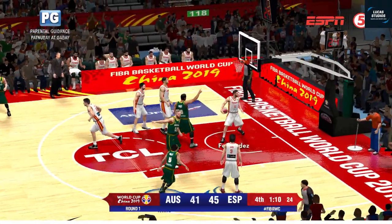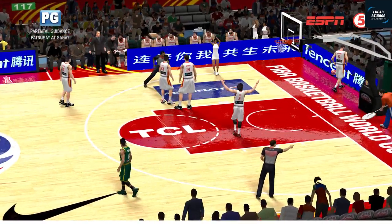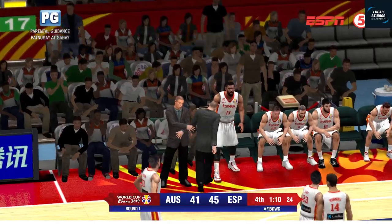And the layup's good off the glass. And it's 6 points for Andrew Bogut. Good look. He'll make that one most of the time.